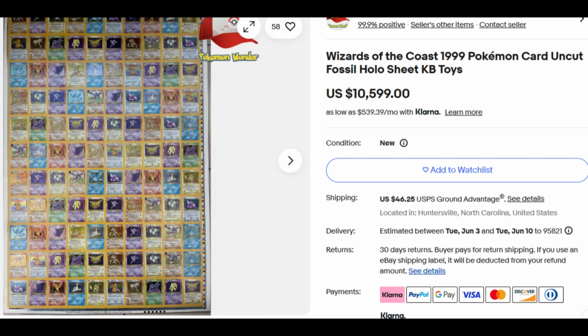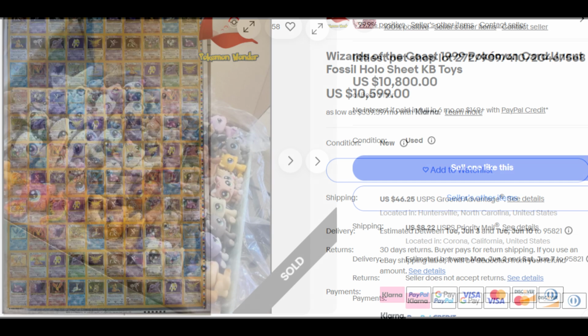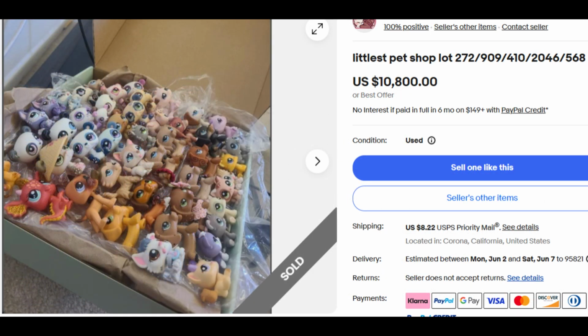This is Wizards of the Coast Pokemon uncut card sheet. I imagine those uncut card sheets are valuable. Sold for $10,600, which is a lot. This is Littlest Pet Shop, sold for over $10,000, and that was bids, oh, excuse me, or best offer. Wow.